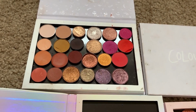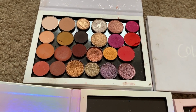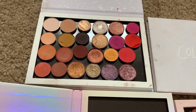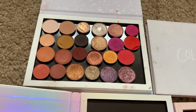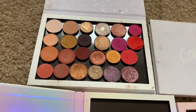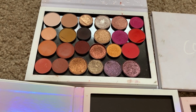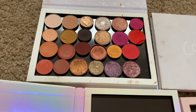Like I said in the beginning, all the little baby ones are from Colourpop. Their palettes are super duper easy to depot. So if you guys are ever looking to expand your singles collection, or just fill in those key shades that you would need to create a really strong palette, buying a Colourpop palette when it's on sale is not a bad way to do that.